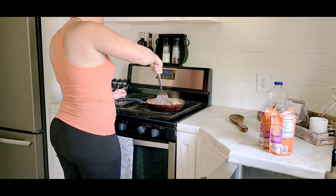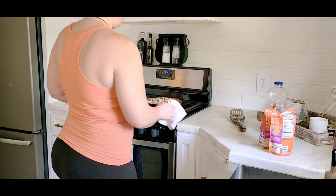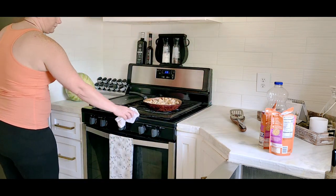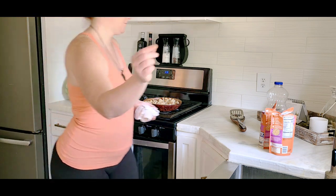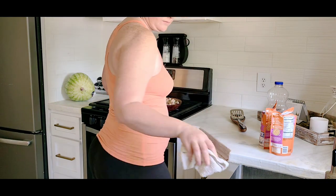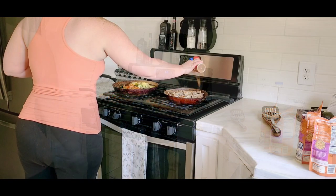As we go here, you guys, we're going to be multitasking. You're going to see a lot of me going back and forth. We're going to cut up a watermelon, and we're going to make sure we're continuing to stir the stuff that is cooking. We're going to be cutting things and chopping things, and then prepping the fridge to get ready to get cleaned. So you guys just hang tight. We're going to be going back and forth here.